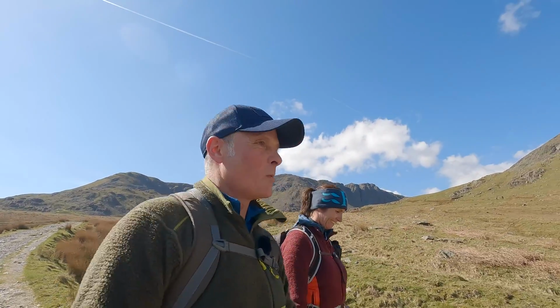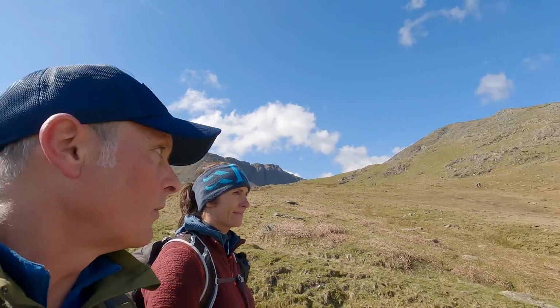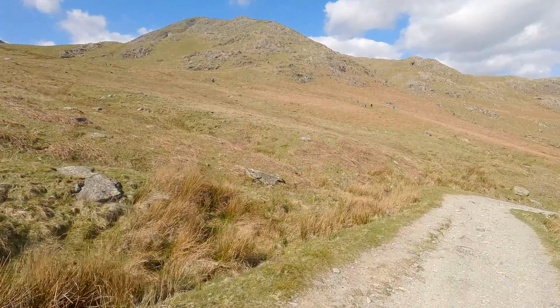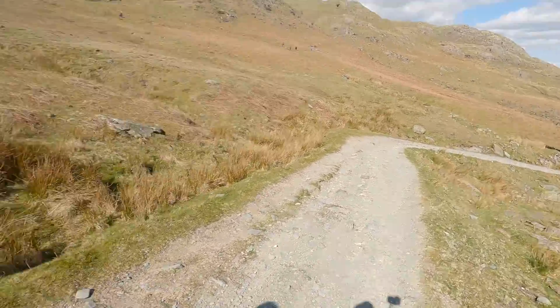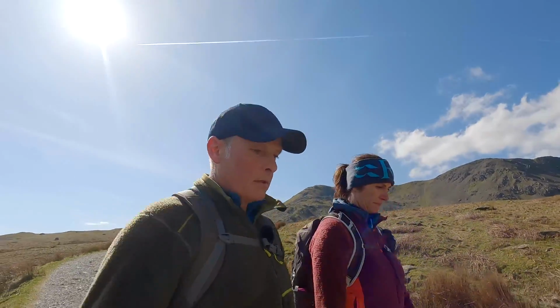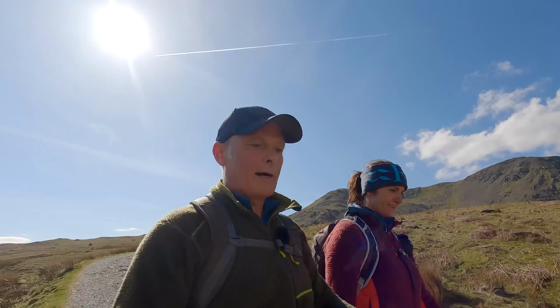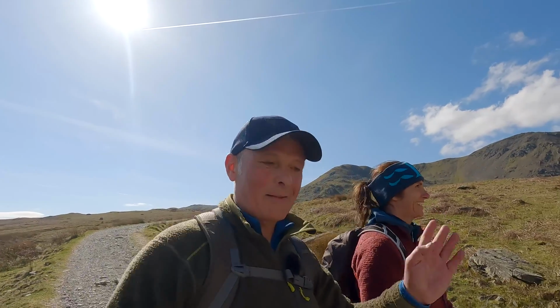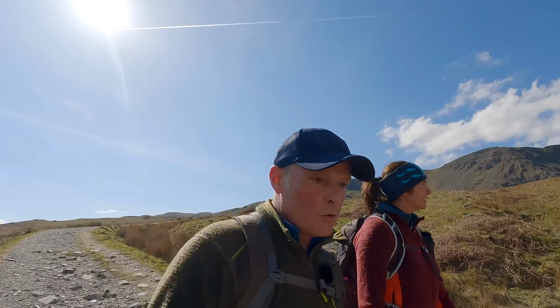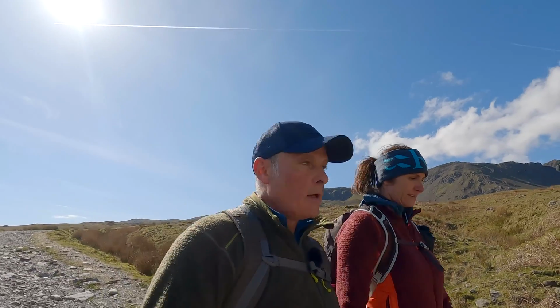Right, so we're just dropping down Walna Scar Road now. I don't know if you can see, there's a whole line of dudes coming down this road here, or down that path. Now that's the path to Goat's Water, or if you're from Lancashire, Goat's Water. But that's the path to Goat's Water.